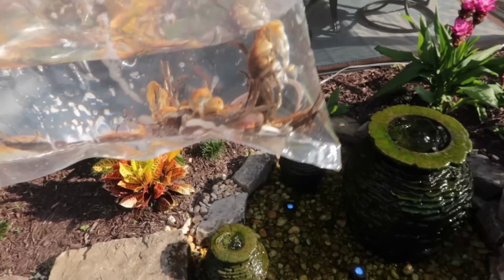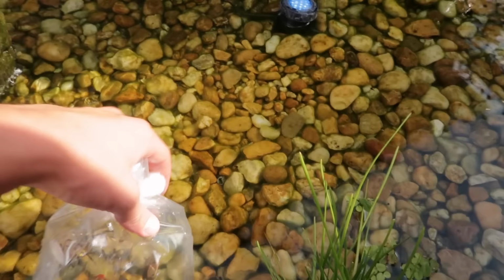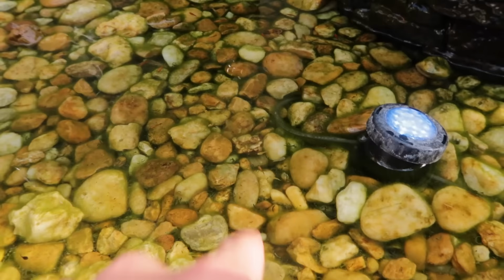Look at them. Look how cool these crabs are. I never actually thought they were that cool looking. All right, we're gonna release them in the really shallow end where it's like not much water at all, because then we can actually see them crawl away and they can go wherever they want. Oh my gosh. There's so many babies. Mollies and platies do not stop having babies.